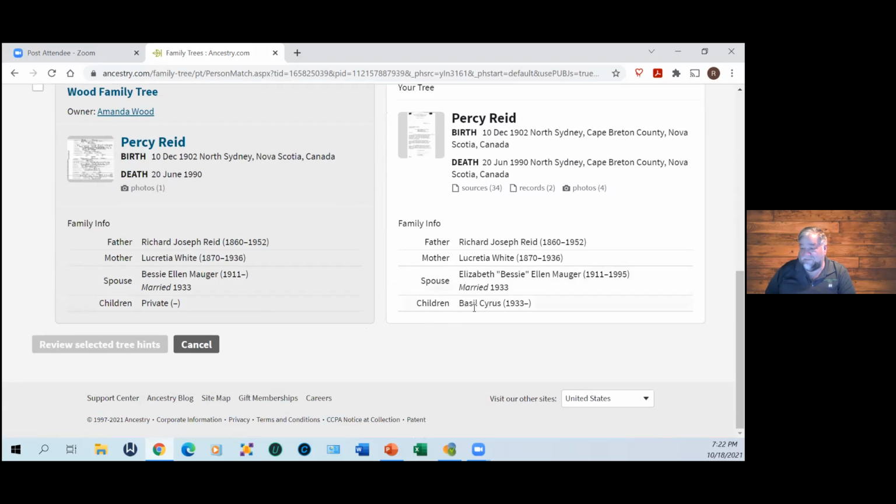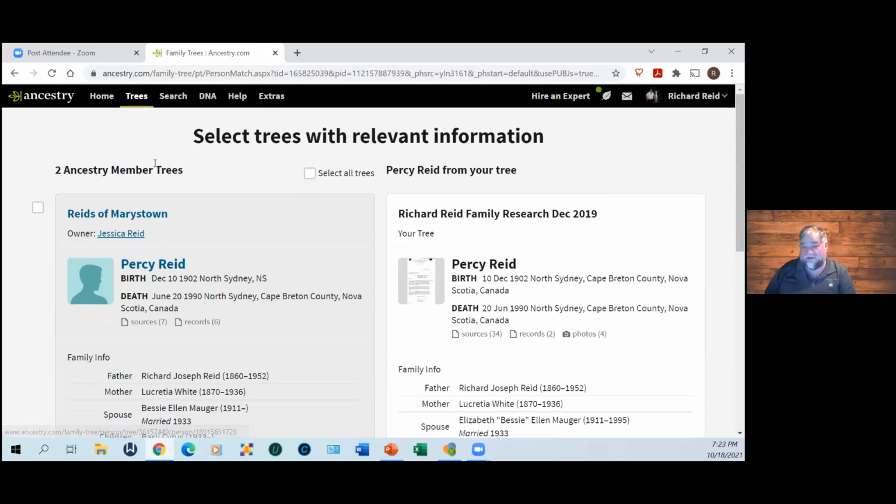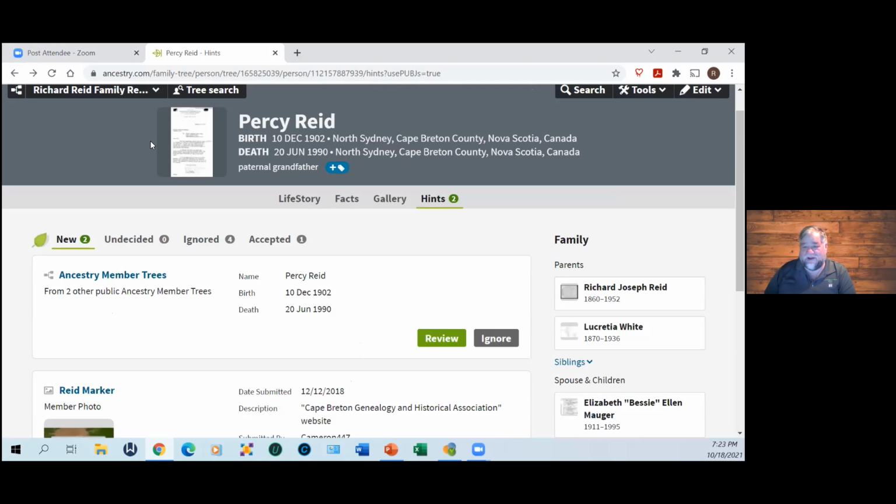Okay, now notice here, Basil Cyrus Reed, that's my dad. Notice when he was born, 1933. Notice what we found out is that when they were married was 1933. We always celebrated their anniversary May 2nd, but we never knew the year until I found the actual marriage record that's showing here, that shows that they were married May 2nd, 1933. So Nan was 8 months along when they got married. All right. So I want to go back to my tree.